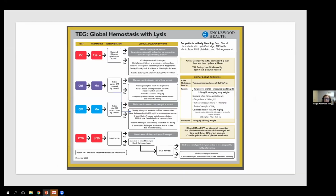Here at Englewood, we recently had a project, a joint effort between anesthesia, critical care, and our hematology colleagues, to help with physician decision support in the bleeding patient. Just remember, viscoelastic testing is really only validated for use in bleeding patients. There's really not great literature supporting it for predicting the risk of bleeding. Maybe in liver patients, there's some role for it.